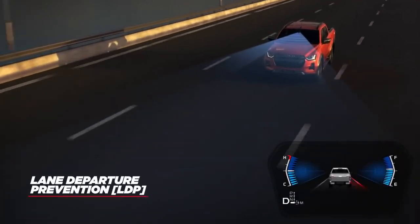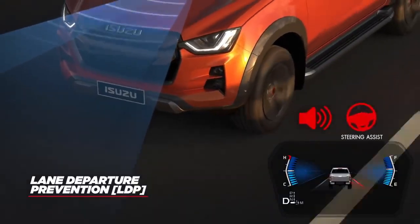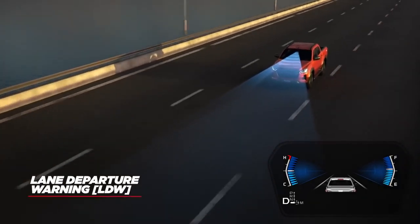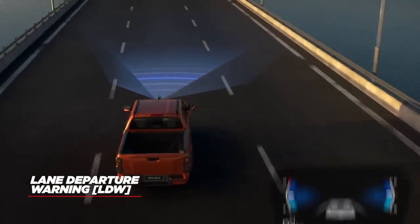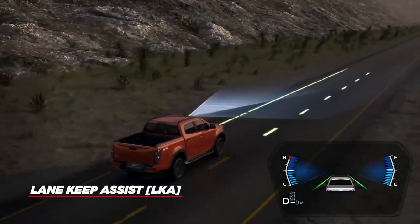Lane departure prevention will stop a driver from crossing a lane without their indicator being active. Lane departure warning will alert the driver if they appear to be crossing the lanes. Lane keep assist will help to keep your vehicle in the middle of the lane whilst driving.